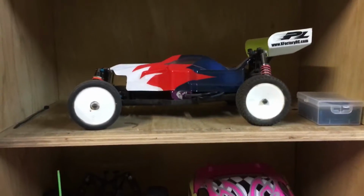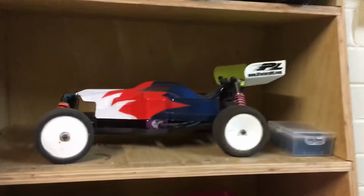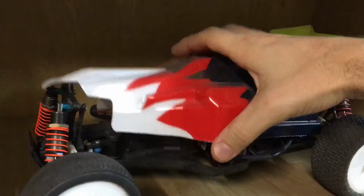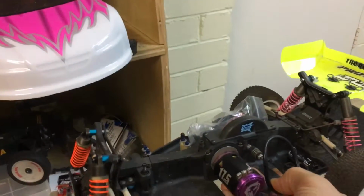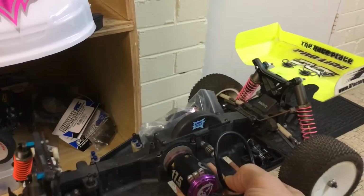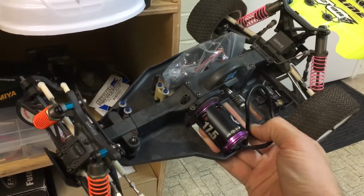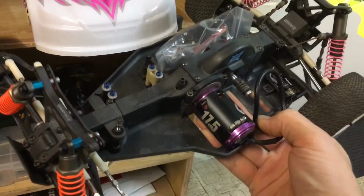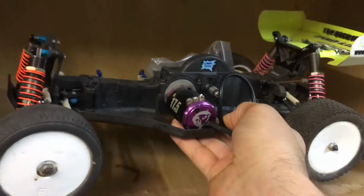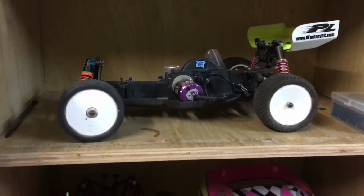Next one down is a little bit special. It's a Losi XX4 with the X-Factory X5 chassis conversion, which just makes the motor mid-mount, and it's a single belt drive rather than a triple like the XX4. So it's kind of like a cross between a Losi triple X4 and a double X4. Best of both.